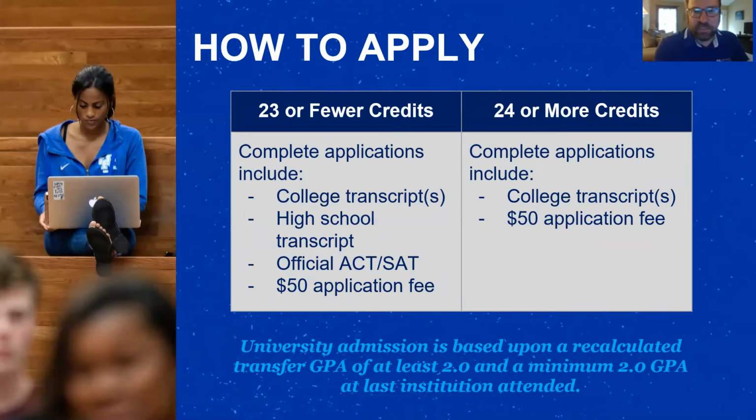Okay, so we have 2 categories of transfer students at UK. On the left-hand side, this is only going to apply to you if you are transferring in 23 or fewer credit hours. So we will need your college transcripts, your high school transcripts, official test scores. However, we are now test optional, so you have the option of including your test scores or not, and a $50 application fee. On the right-hand side, if you are transferring in 24 or more college credit hours, we only need your college transcripts and the application fee.